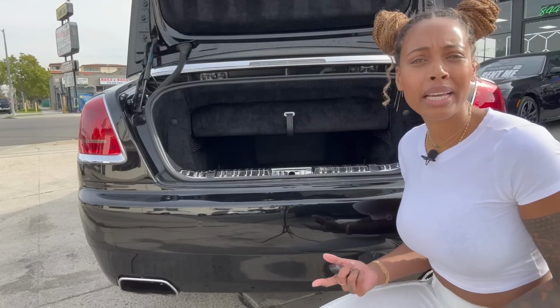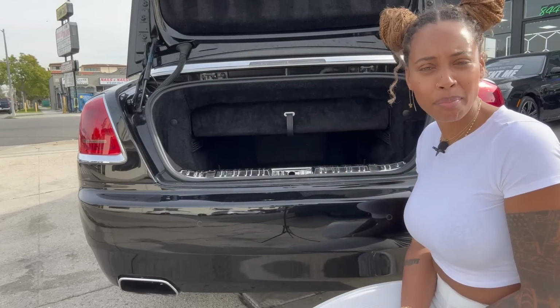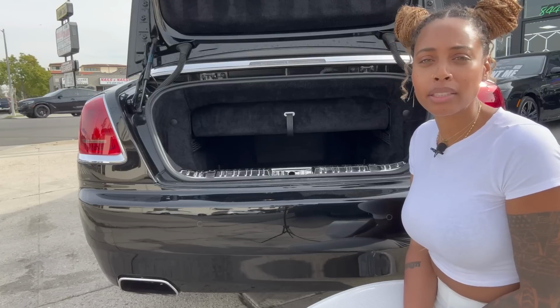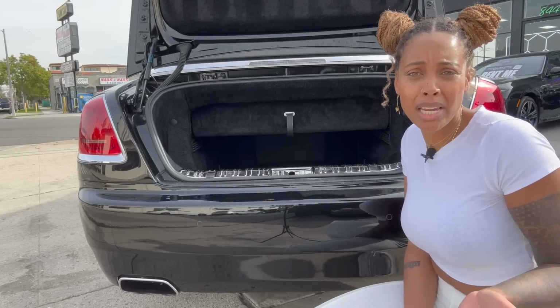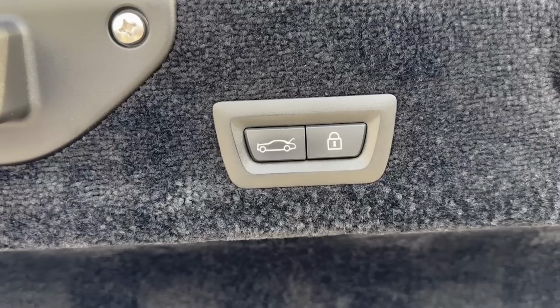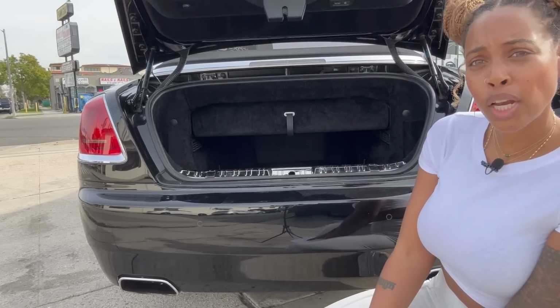Actually, yes, now that I think about it, it is pretty small. This is a convertible. They need the room to put the top there. I forgot, but yes, it's pretty small. I can't fit, so you can already imagine. It's not big. And then to close it, there's a little button, like in most cars. It's closing.